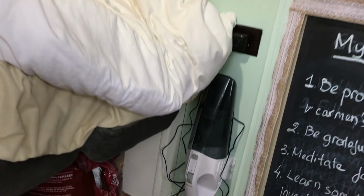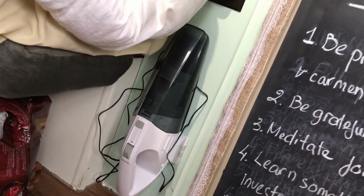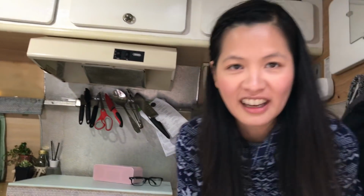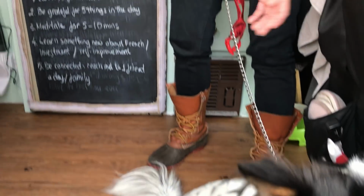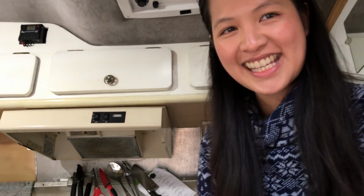So I recently just bought this handheld vacuum here. I find it super useful and it keeps the place a lot cleaner, especially when I have a dog in here and he sheds so much in the winter time. He sheds a lot, so it drives me crazy. So I have to constantly clean it every single day. I'm not really a clean freak, but I like to keep my place clean and tidy.